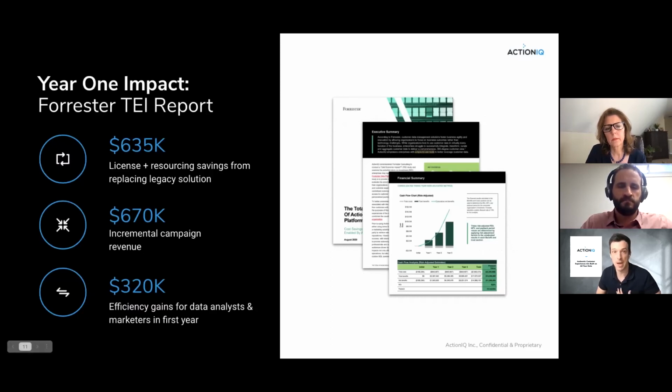You don't have to take my word for it. The total economic impact report that Forrester conducted for ActionIQ measured these same results. So for one, just context on this, I pulled the numbers for the first year of using ActionIQ just to show how quickly a migration of this scale, even something this complicated, can happen and how quickly it can bear fruit. So I'll call out the first number, $635,000. That was savings from the first year of replacing the legacy solution.